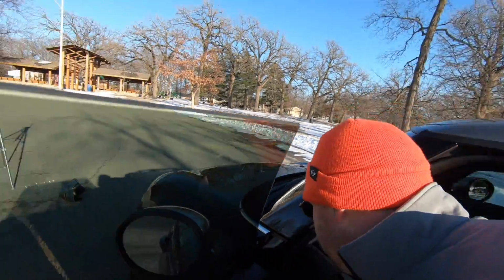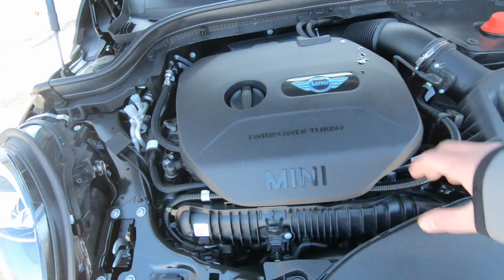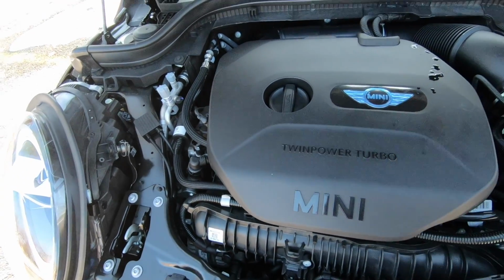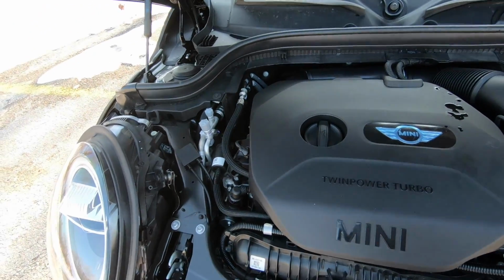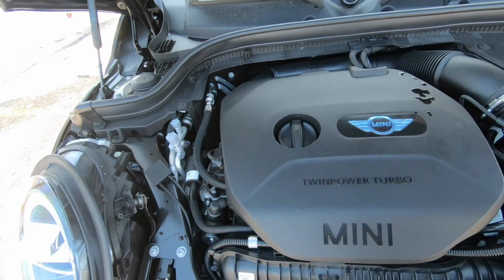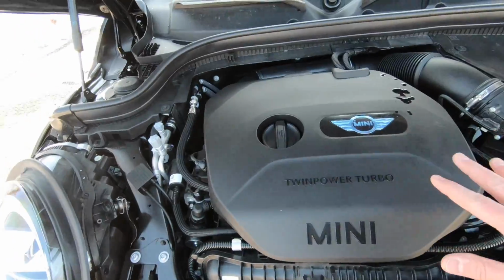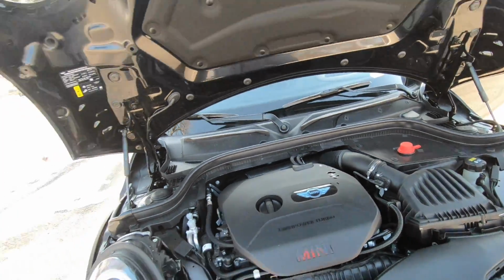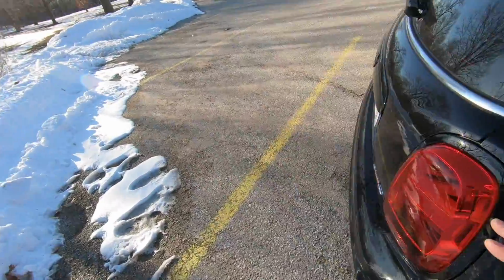Under the bonnet, as always with a John Cooper Works, we have the 228 horsepower, 4-cylinder turbocharged engine, putting out, I believe, 236 foot-pounds of torque, I think. That's pretty good, though. You can tune this even higher with a Dynon Elite tune, so you can probably get 30 to 40 extra horses on that.